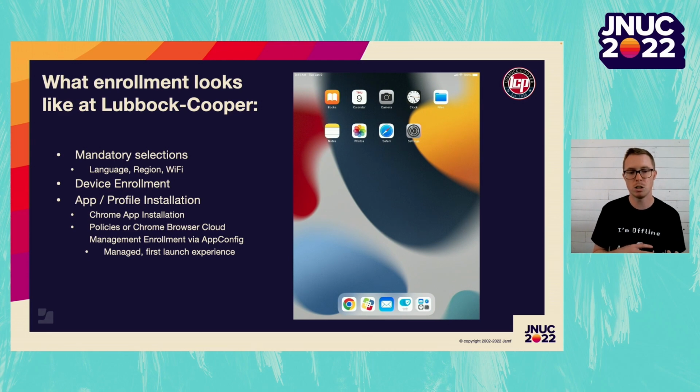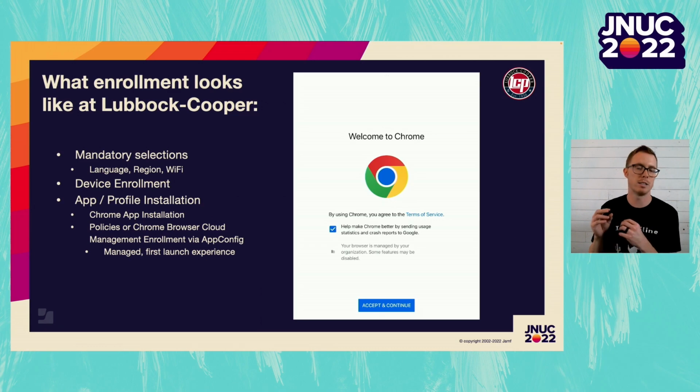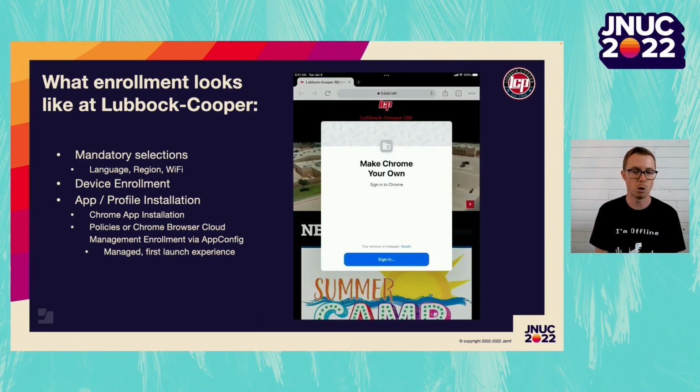And when the user first launches Chrome, we have a configuration from app config that we've grabbed the enrollment token that Alex just talked about, placed that into the app config for the Chrome browser, and now that config is installing itself onto the Chrome browser. So you saw that it was setting it up for our organization. Then from there, we can apply policies such as that they have to sign into a browser and so on and so forth. And I'm going to cover some of those a little bit later in some of the future slides.